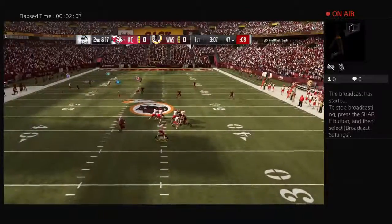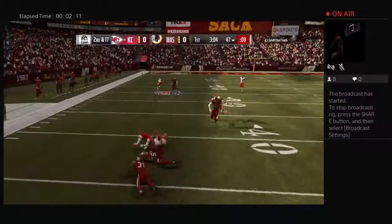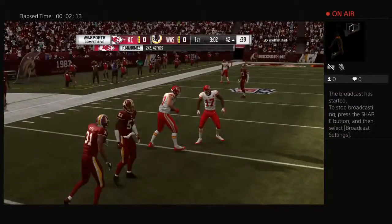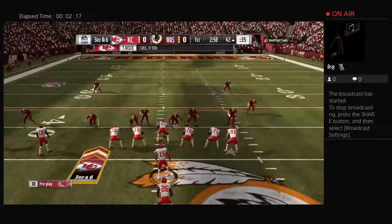Shotgun snap to Mahomes. And this one caught by Travis Kelce. And this time he's able to take it down to the 42. They get 11 back on that one. It leads to third down.